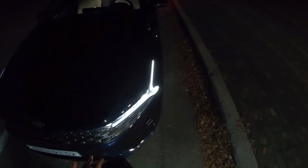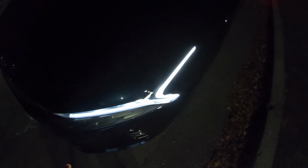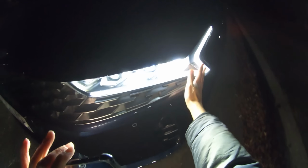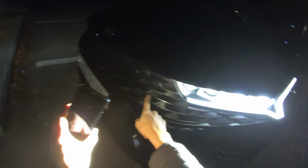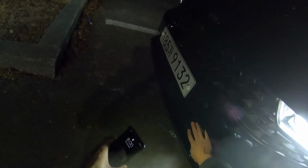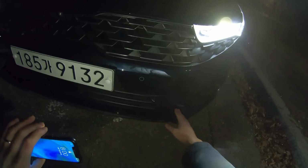It looks very nice. They said this looks like a pulse from a heartbeat, and I do love the design. This part reminds me of the Cadillac CT6, but it looks very nice. So one different thing is the grille pattern, and second is the lower bumper design has changed a little bit. I think it looks cleaner.